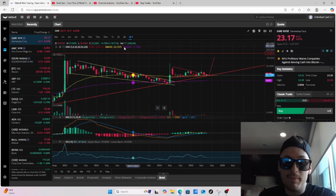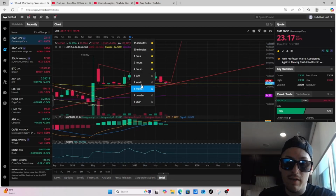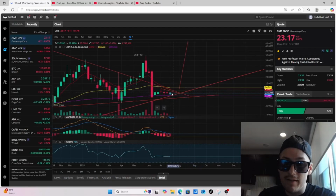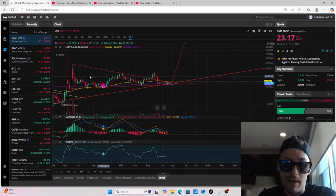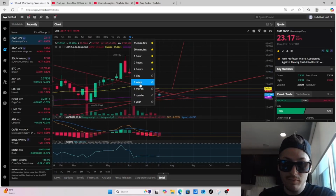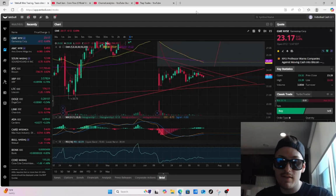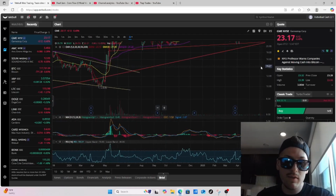Reflecting on GameStop and how that could bring AMC up with it. GameStop is nearing an end to this bull pennant, and you have until late August, early September to see how this concludes. But it's a very similar situation to AMC, where you have this macro uptrend. You have this macro uptrend on GameStop that has happened since the January squeeze of 2021.